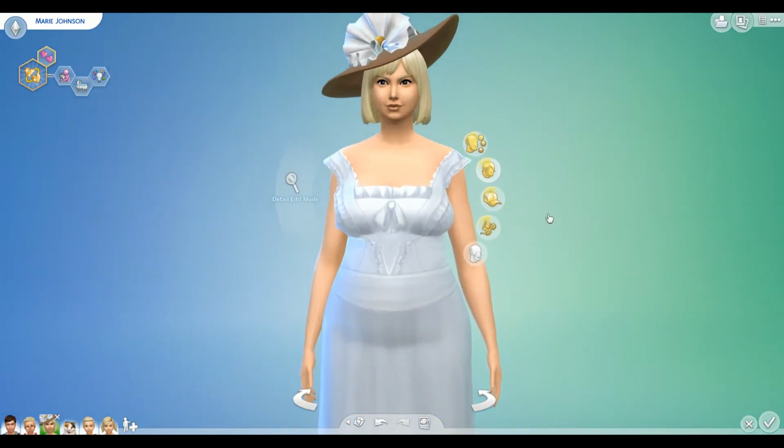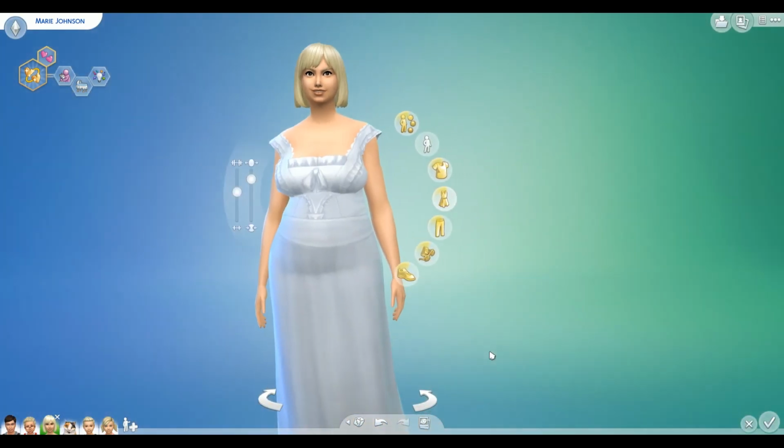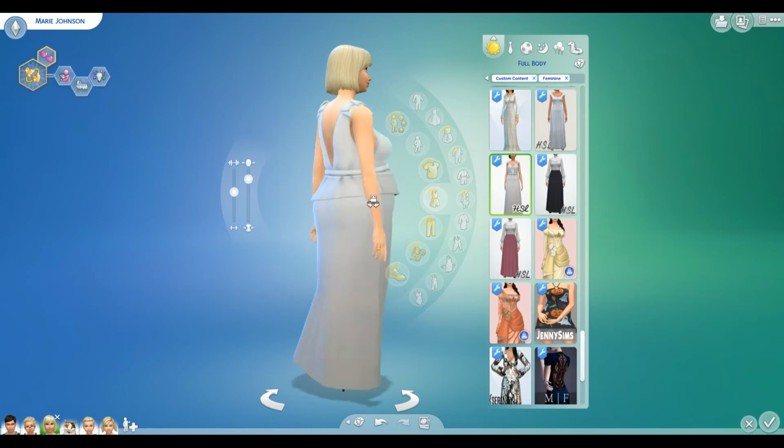I need to take that hat off. It looks silly with all these other outfits. Okay. Come back to us, Miss Marie. All right, so this is another Historical Sims Life dress that we can use for formal wear.